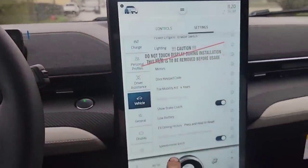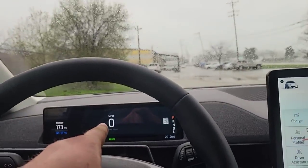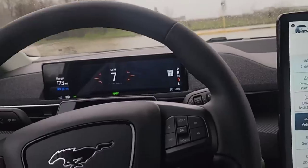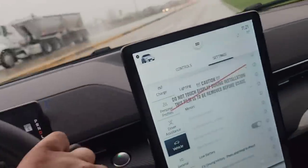So I went into driver's assistance and I see this here. It says speedometer kilometers, and then I turned it off and it changed it to miles per hour. And as you're driving it and you go to increase speed, you get this V8 sound.